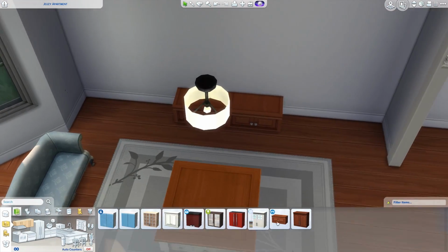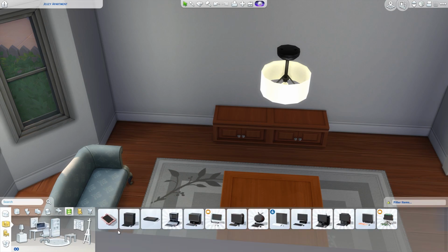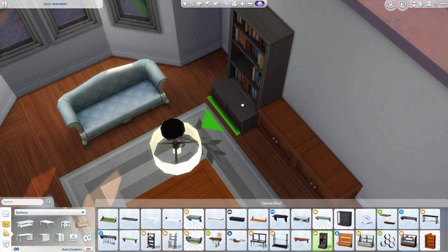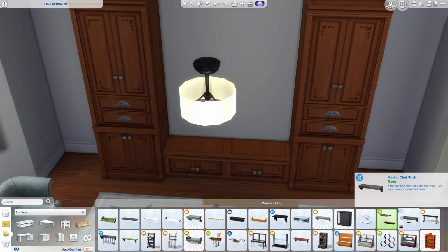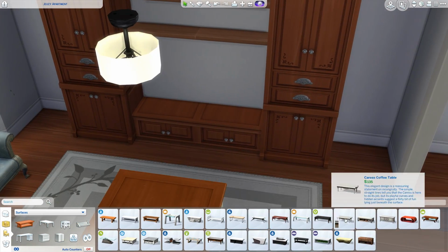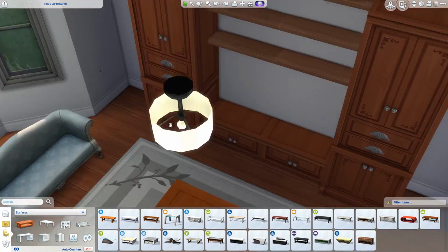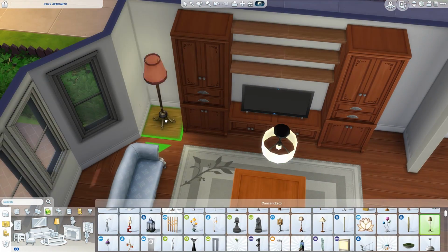So, living room, again, really quite spacious, actually. We've got a 3-seater and a 2-seater, and the 2x2 coffee table from Parenthood, which I love those big coffee tables so much. I think they look great. And then this little TV. I thought I'd do like this big entertainment center kind of thing with all these cabinets and all that around it, which I thought was a cool idea. Again, because we have so much space, I was like, you know what, let's do it.